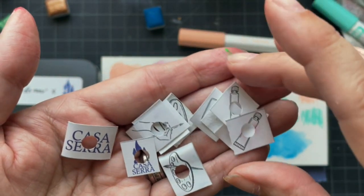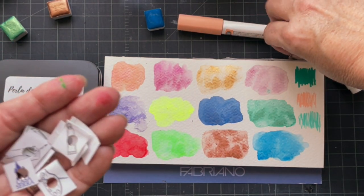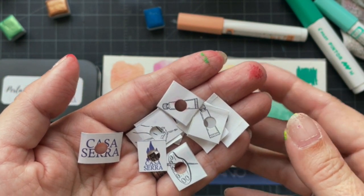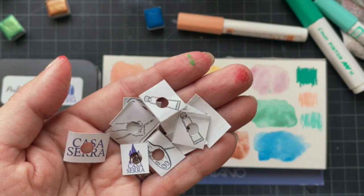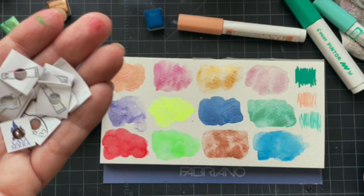Waste not, want not, they're really cute. And it adds to the memory when you're going through a travel sketchbook, of not just the things that you sketch, but the tickets to things or cards from restaurants or whatever. It just all adds to the making of a memory.